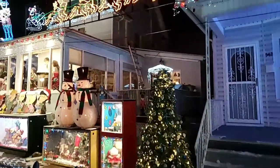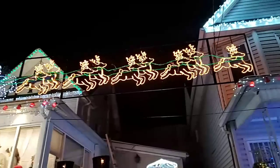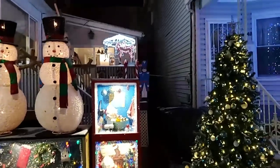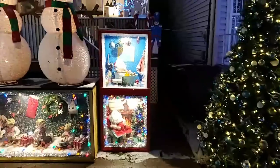All right, so now we got some more scenes here. This one looks like it's new with the reindeer up here, Santa waving, and the reindeer a gold color with the green reins. And what is not rotating right now is a little carousel right there with horses, which is really nice.